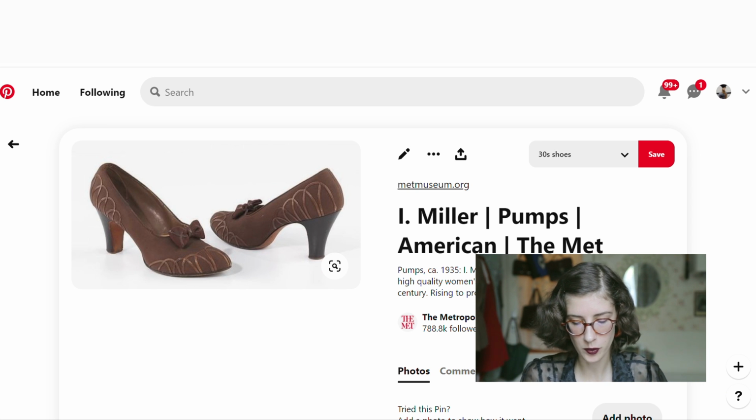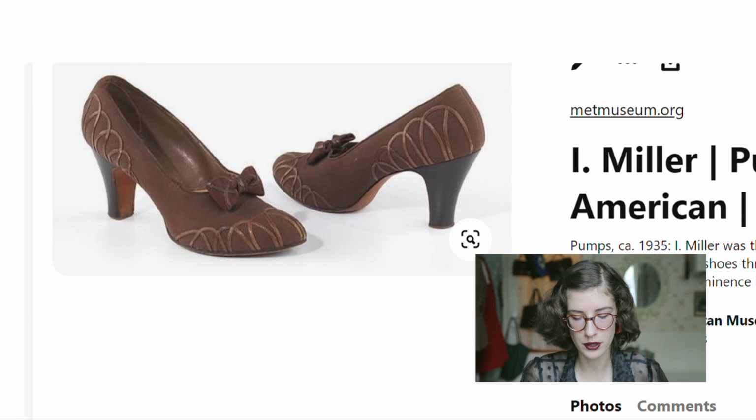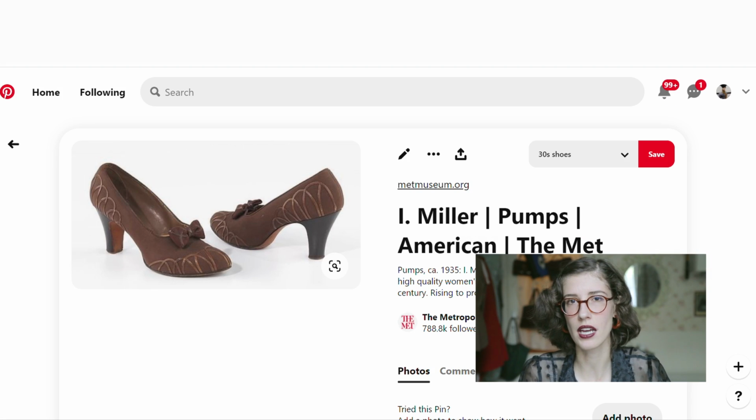Like, you have a simple pair of pumps, they're not even that fancy, and yet not only do they have this cute little bow, but also they have what looks like soutache. Someone not only designed this, but also someone else had to sew this on the shoe. Even if it was done mechanically at a factory, someone had to do that on the machine. Who has the time for that now?